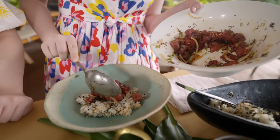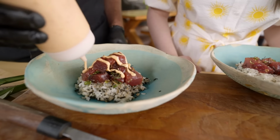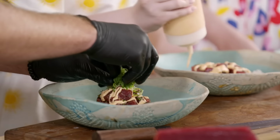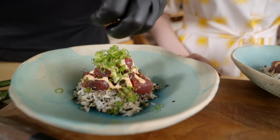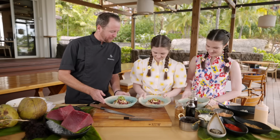Fish here. So then we're gonna take our yuzu sambal sauce, just gonna add a little bright citrus notes to it, and then we're gonna garnish with our green onions. And then we're gonna complement that last bit with a little bit of crispy shallots. It's just gonna add a nice little crunch. So this is the Hawaiian style poke bowl here at Four Seasons Oahu.